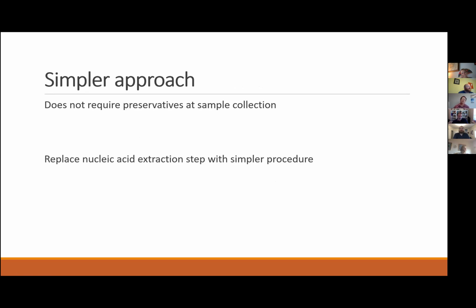It's simpler. You don't need any preservatives at sample collection. You can have a special collection cup. It is clear saliva. They do not recommend it for inpatients because often you'll have blood or mucus that will complicate things. So you want that kind of clear liquid spit, basically.